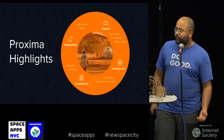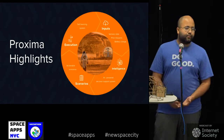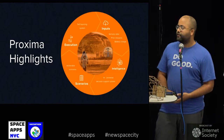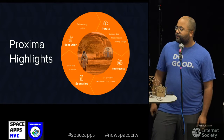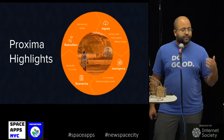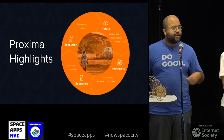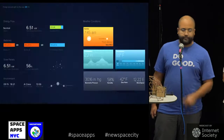So essentially the way Proxima works is that it feeds information from the current capacity of the solar panels, the battery generation, production, and it feeds all that into our AI, which then produces scenarios if an abnormal situation occurs. And then it executes it. It gives it to the commander or the staff, and it says, do this.